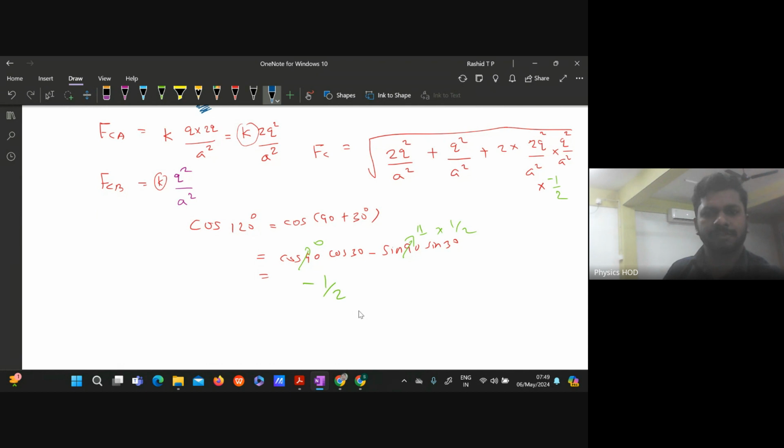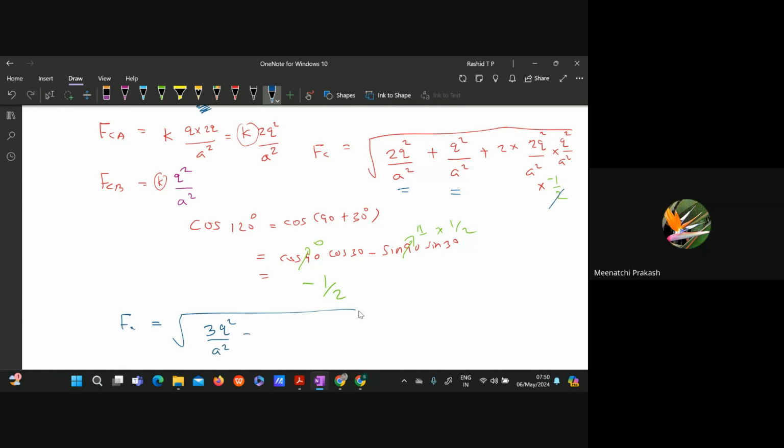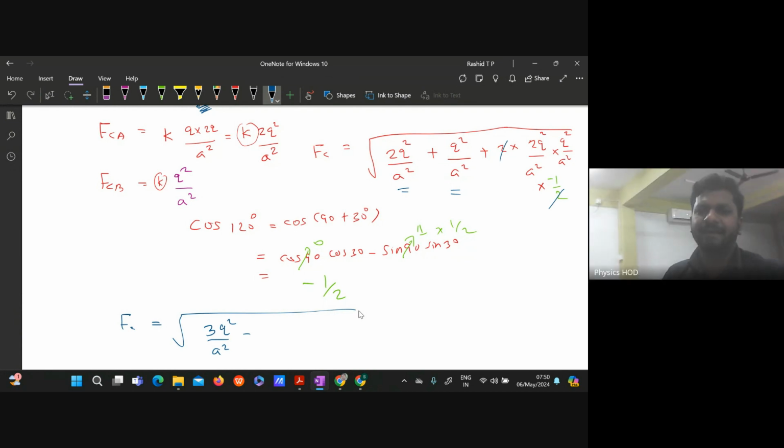Therefore, the magnitude of our force, this one, 2q square by a square plus q square by a square, we can write 3q square by a square, minus this K, 2q square by a square. Sir, K is there. Yes, K is there. That is common in all the terms. But for the easiness of writing, I just omitted that one. I decided to add that at the final stage.